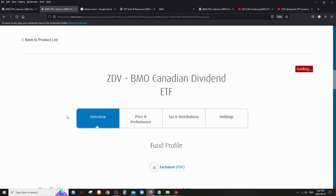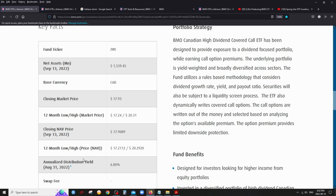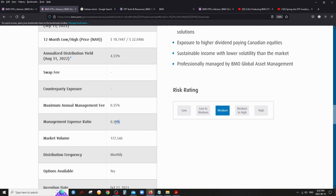So what's the major difference? Well, the first thing you'll notice is that the yield is a lot lower in this one, right? So that's the power of the covered calls. Of course, keep in mind, this is as of August 31st, you're getting only 4.33% yield, whereas with ZWC you're getting 6.8, so it's almost 3% more. However, I do need to point out that ZDV does have a lower management expense ratio, so that will always be a kind of disadvantage of covered call ETFs. They're more time consuming to manage, so the management expense ratio is a bit higher.